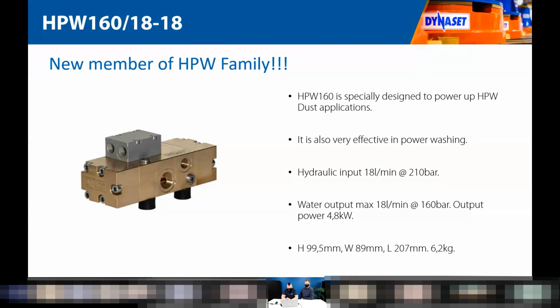And the weight is only 6.2 kilograms, so a milk carton has basically the same physical dimensions as this product. Just imagine it fits in your pocket and still provides you 160 bars. So like I said, best power to size ratio in the world.